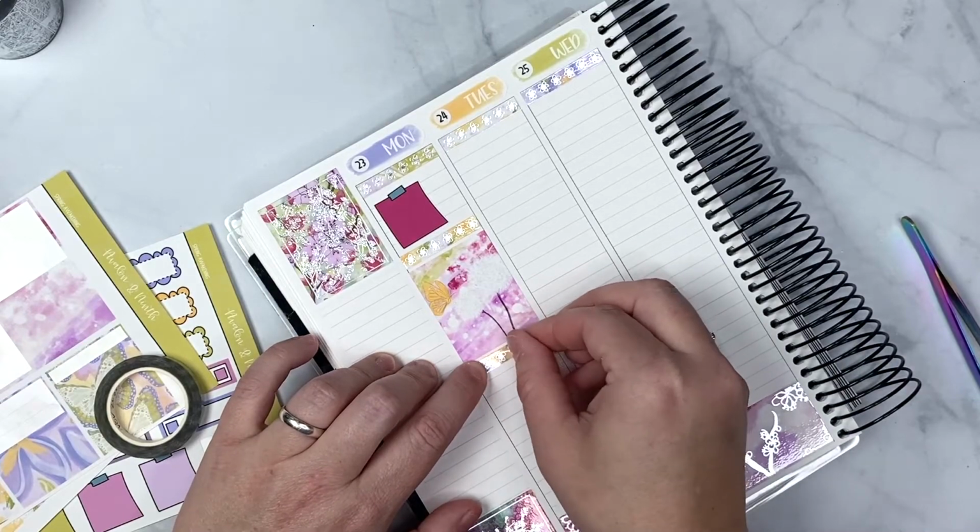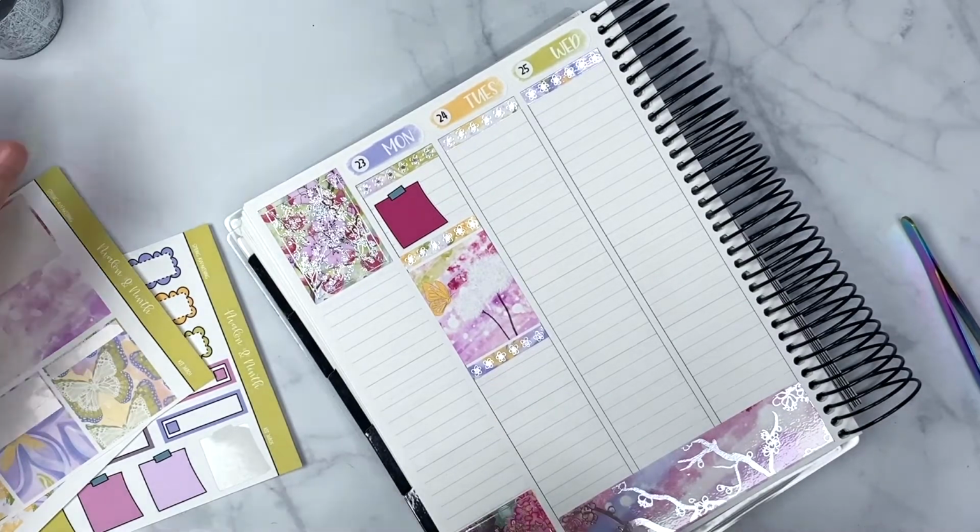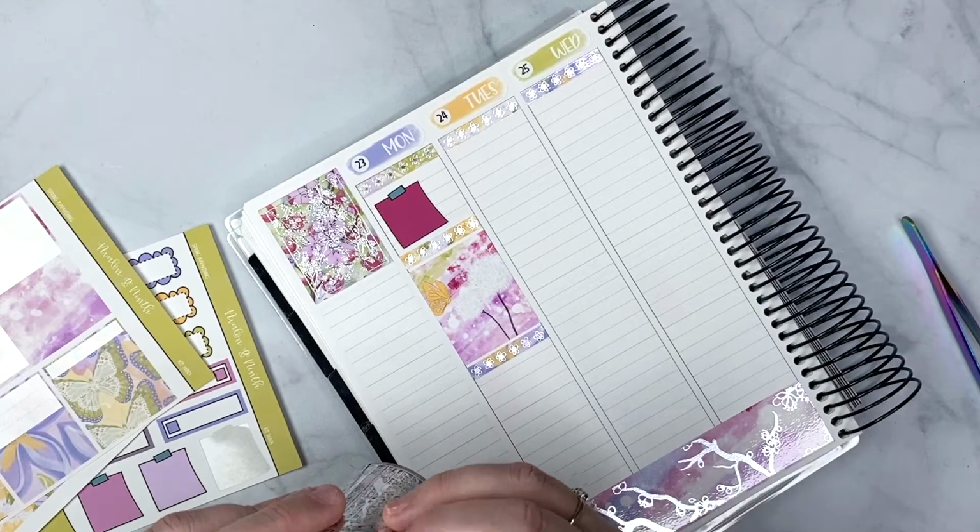You know what I need to do? I need to make sure that this is prepped over onto my side so that it's easier and I'm not always trying to find the end. Fortune favors those who are prepared, right? Okay.